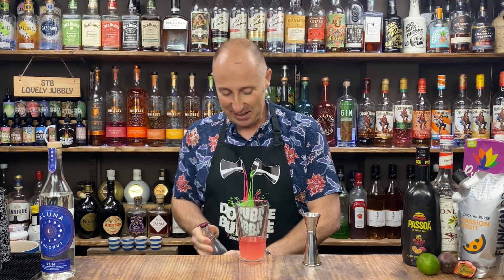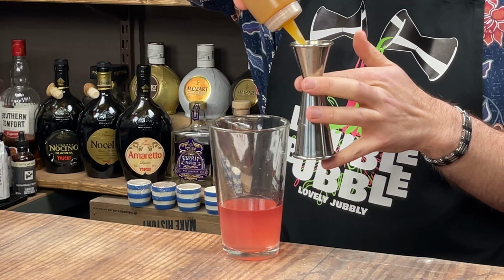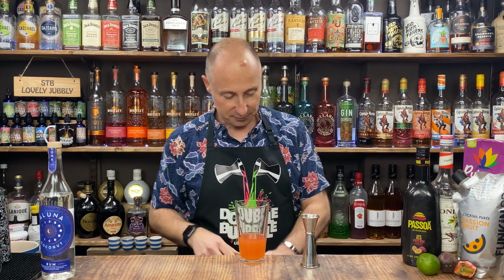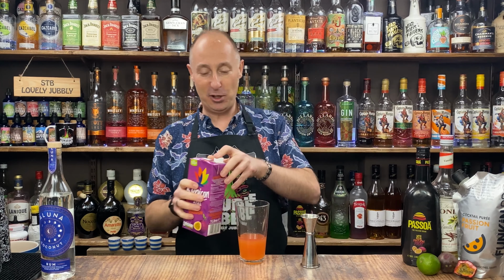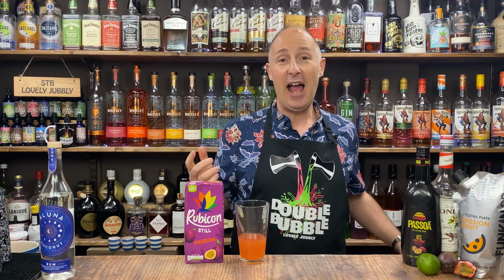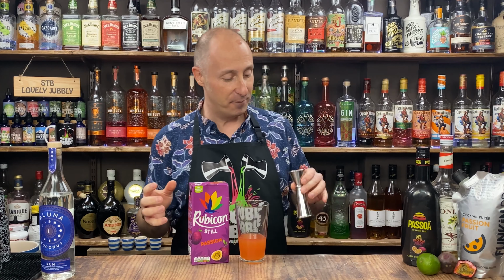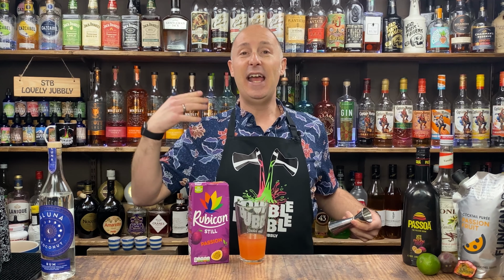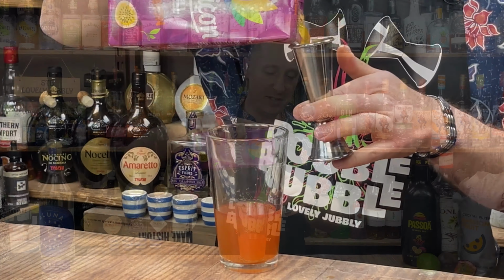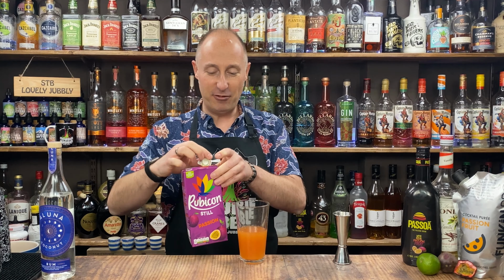Ingredient number five is some passion fruit puree. I'm going, again, 3/4 of an ounce, 22.5ml. And if you're in the UK and want to do 25ml, that is cool. And then the final ingredient is my Rubicon passion fruit juice. You must be able to get other passion fruit juices around the world. Rubicon is a big deal in the UK. You can pretty much get it anywhere. Normally this would be 50ml in the UK, but I'm going 45ml, so 1.5 ounces of my Rubicon. There we go. Right, that is your ingredients.